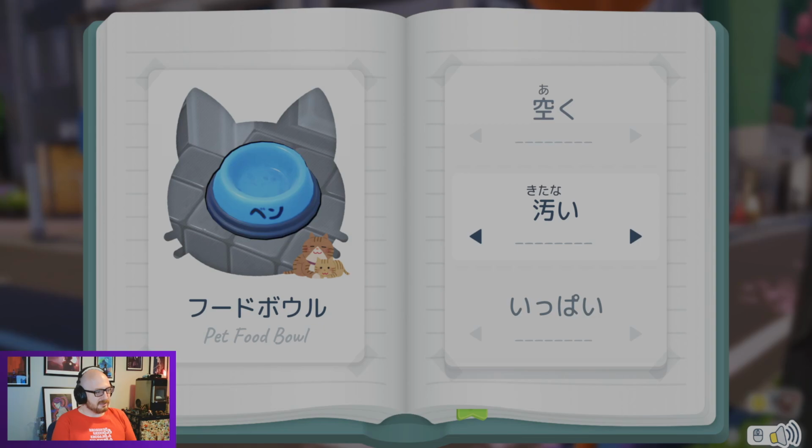Kitenai is just dirty. It is not kirei. It is not clean at all. No. It is dirty. Kitenai. And ippai is full. So arimasu, aritai. Like you drop mas, you add tai. So a full food bowl the cat wants. Neko wa foodboru ippai arimasu. Oh, arimasu becomes aritai. Maybe. Alright. Let's do that. Full, dirty, and to be empty. Wonderful.